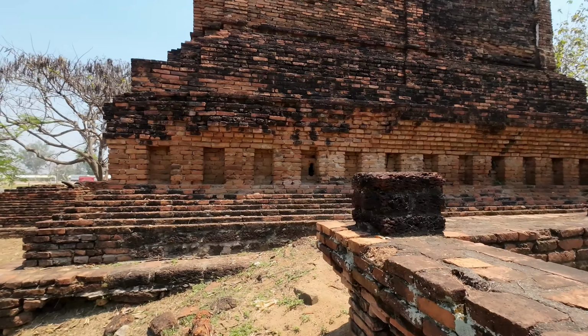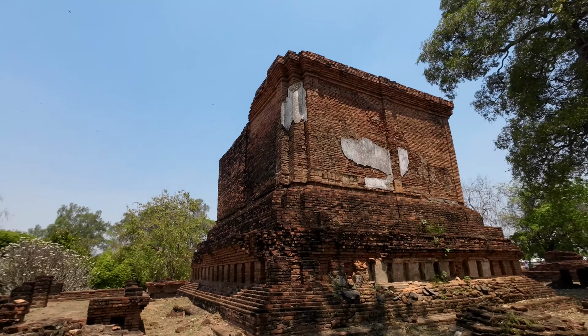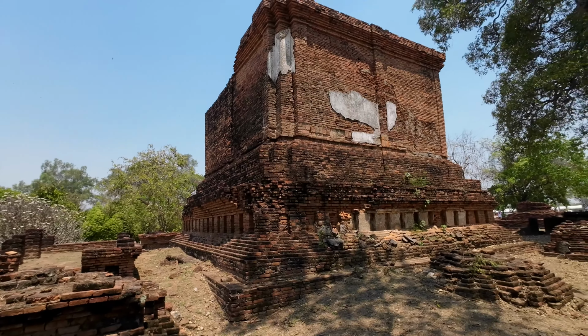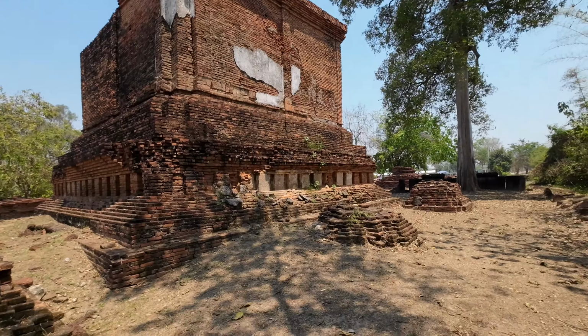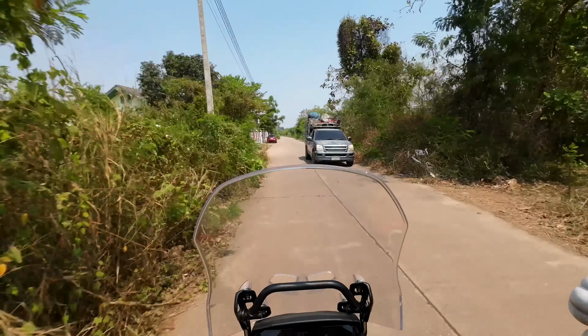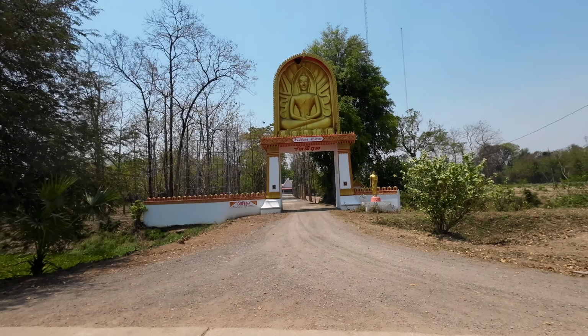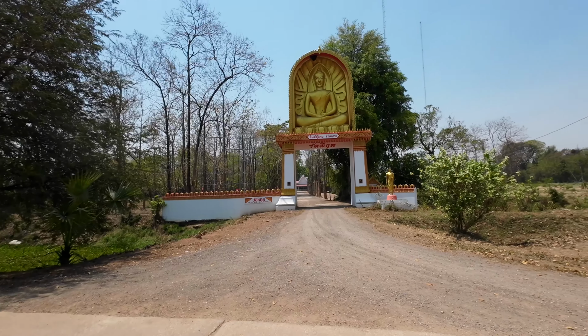This is a pretty nice look. So you have this humongous tree and then this moon drop. And I didn't even notice that before, but there's some of the plastering right there on the corner. Oh, this would have been really nice. Out here amongst all of these, this actually is a working temple. This is Wat Phikun, and it's just a little country temple. It's not very interesting. We're not going to look around here.